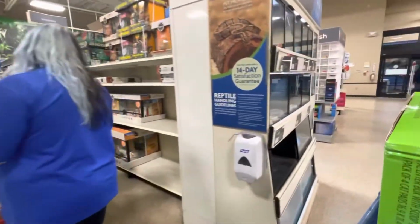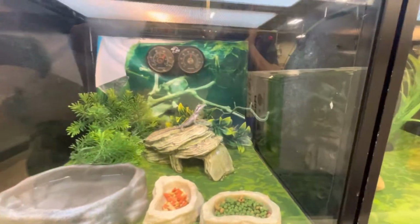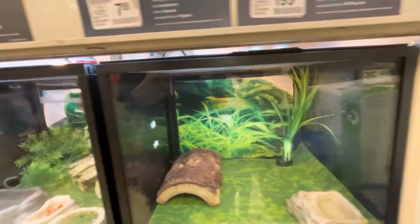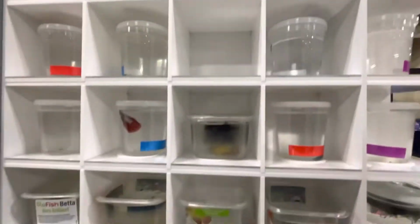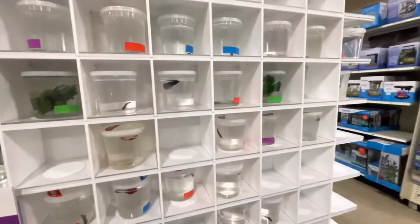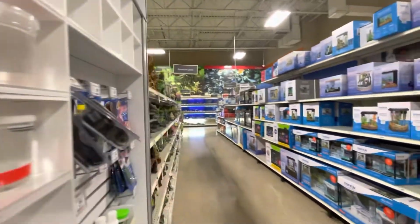And then there's the reptiles. Ooh. Look at that. Oh, and betta fishes. Oh, nice. The one I want next is goldfishes. Oh, this is dead already. Sorry. We're gonna go there next.